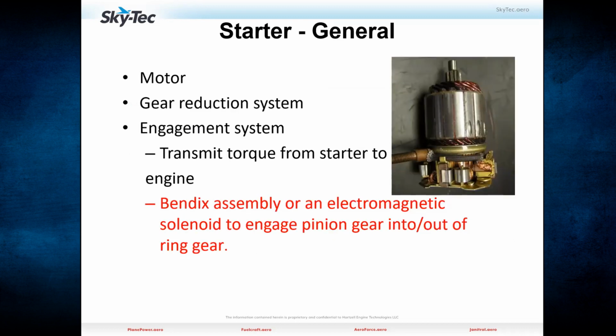There are all different parts to a starter itself, but basically you have to have a way to transmit that torque from the starter to the engine. The old starters had mechanical Bendix drives, which have had their problems over the years. Some people like them, some people hate them. Everything newer is an electromagnetic solenoid, and all that does is engage the pinion gear into and out of the ring gear on the engine.